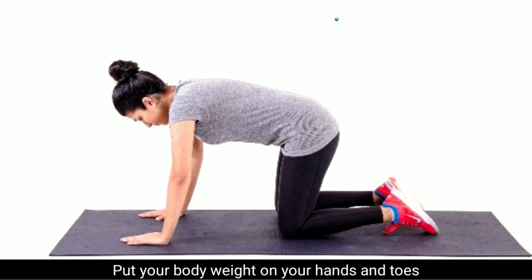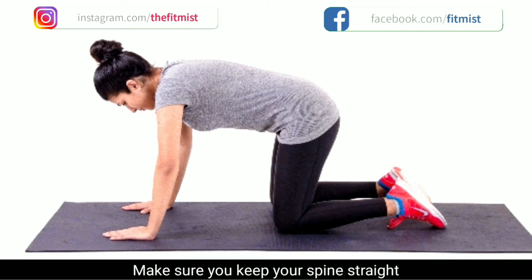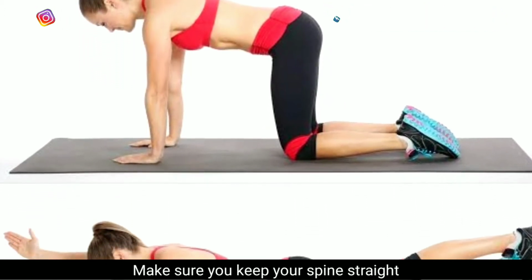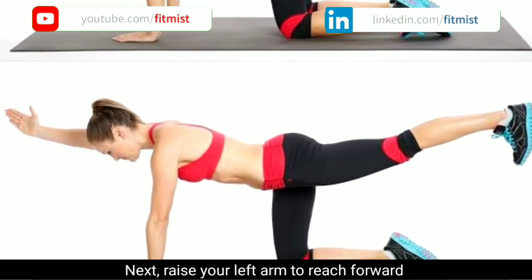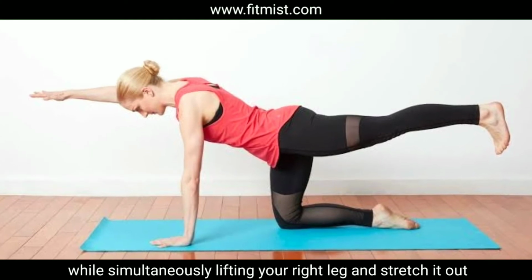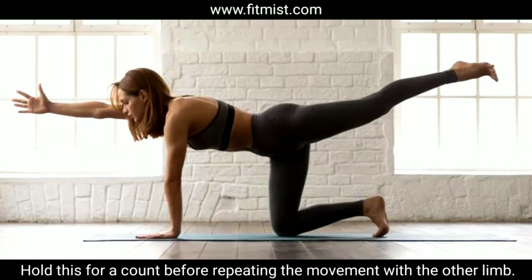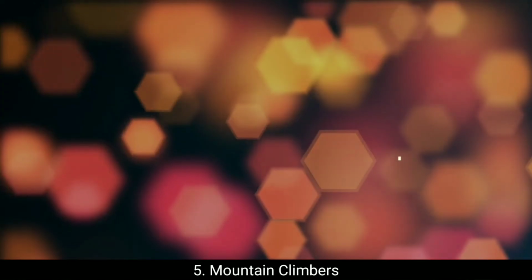How to do it? Put your body weight on your hands and toes as you bend your knees to a tabletop position. Make sure you keep your spine straight and squeeze your core to engage the abs muscles. Next, raise your left arm to reach forward while simultaneously lifting your right leg and stretch it out. Hold this for a count before repeating the movement with the other limb.